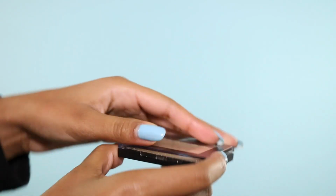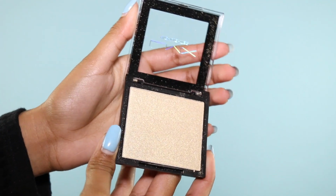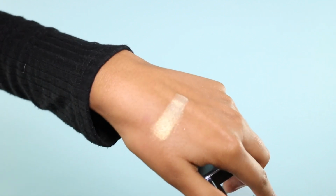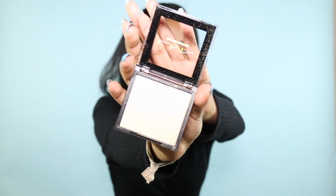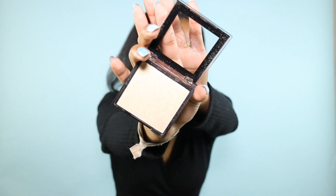So you get 2 highlighters. The first one is named Lightning, and at first from the photos I thought this was going to be a more pearly white type of highlighter. I didn't think it was going to look good on me, but looking at it, it's a very light champagne goldish yellow color. And another thing is that I haven't opened these yet and they're very messy already, so I don't know if it's from the seller that I purchased this from or if it was just manufactured like this.